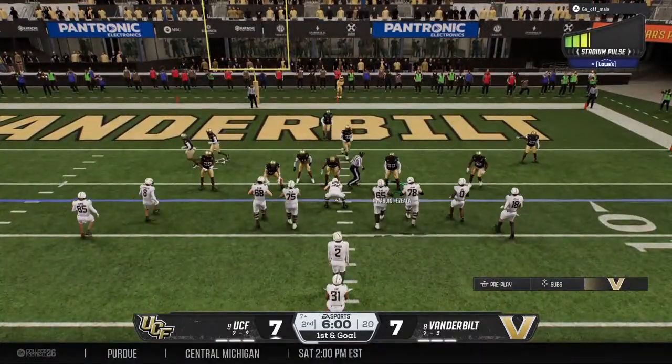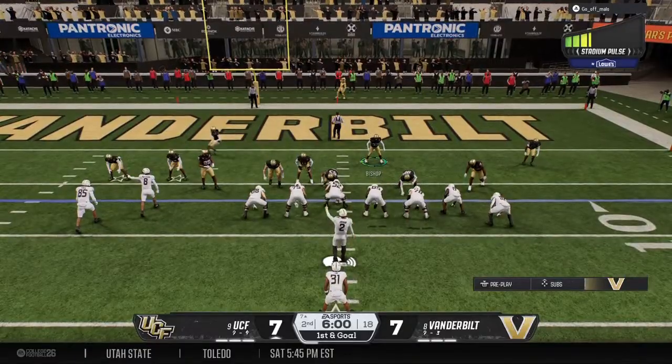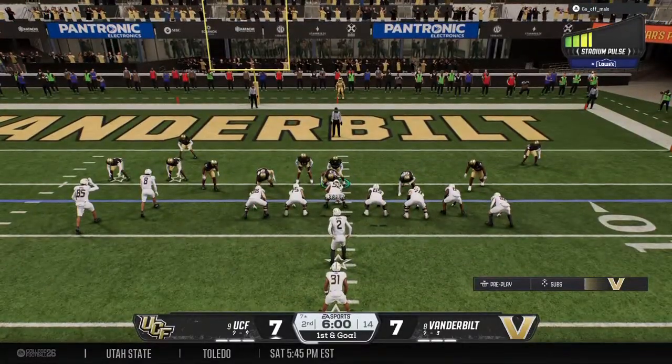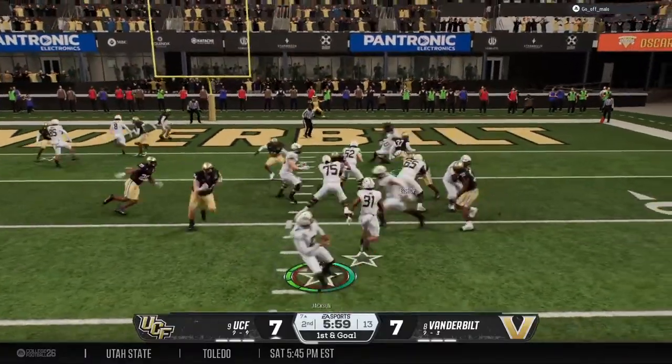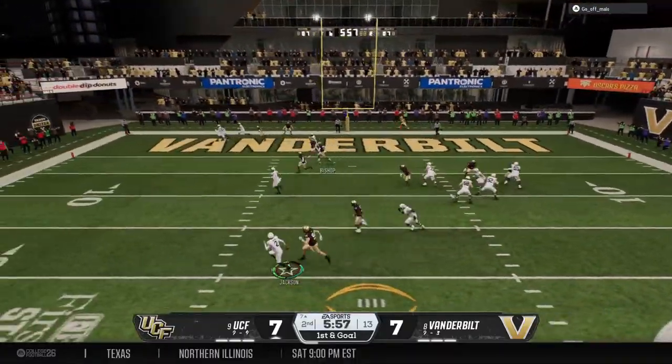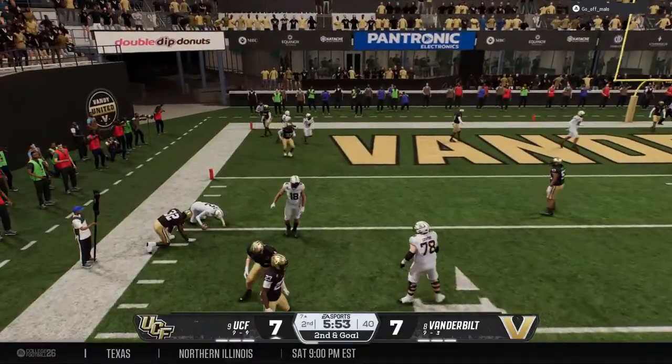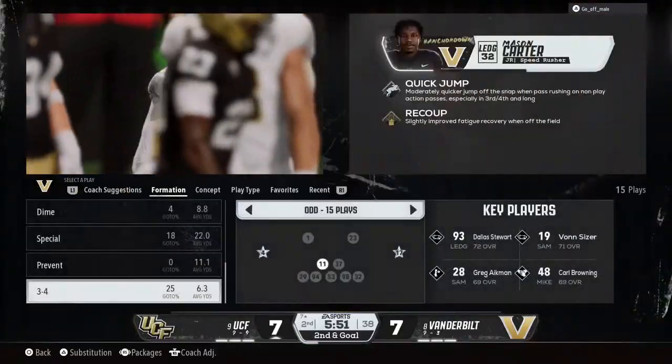So here we go, an exciting start to the quarter as the offense sets up with a 1st and goal. Off the play fake, looking to throw. Moves out of the pocket. And the defense smothers him for no gain.